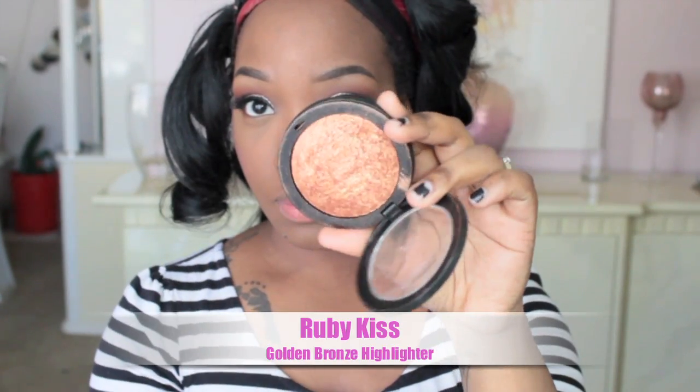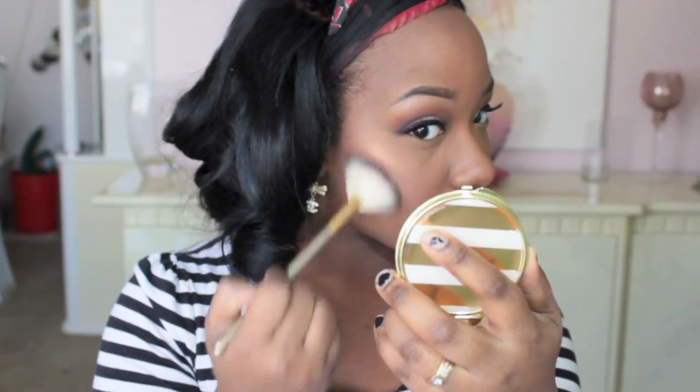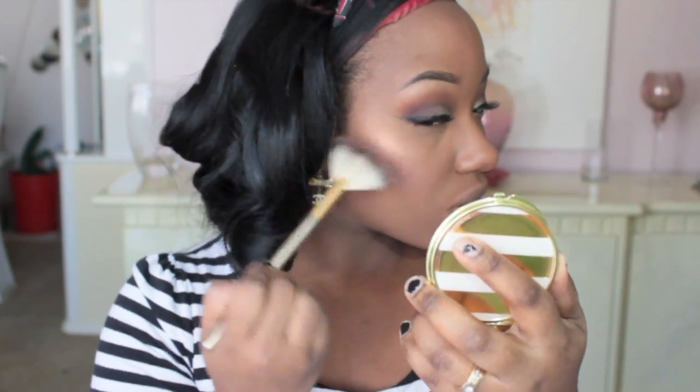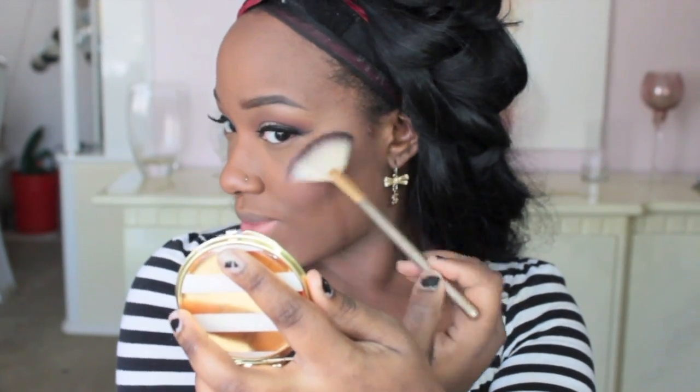And then I'm going to apply this Ruby Kiss golden highlighter to the tops of my cheekbones, the highest point of my cheekbones, and then my cupid's bow area. You can apply as much highlight as you want if you love to glow. It just gives a natural look.